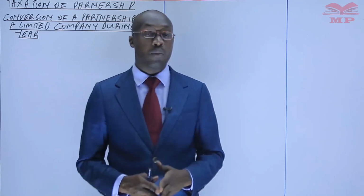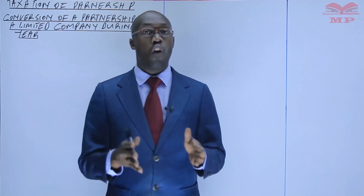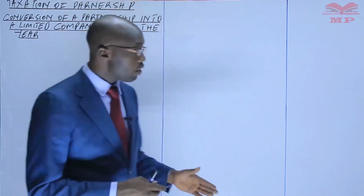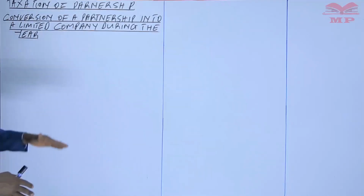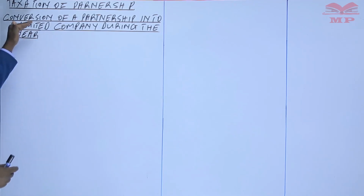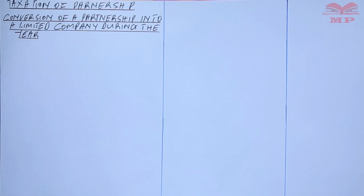We move on to the next one, still under the taxation of the partnership, which is now the conversion of a partnership business into a limited company during the year. So here we are. As you can see, the main topic is about the taxation of the partnership. And the second now, after the admission and retirement, is conversion of a partnership into a limited company during the year.